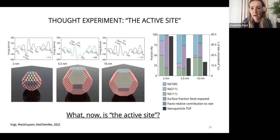Let's say that we have nanoparticles of different sizes. So we build them via Wulff constructions, which of course, caveat, are nowhere close to what nanoparticles would look like at higher temperatures than 0 Kelvin. But bear with me for just this thought experiment. Let's say that we have a 2 nanometer particle.